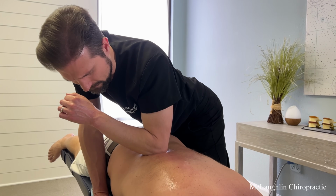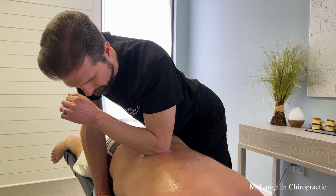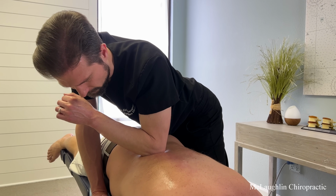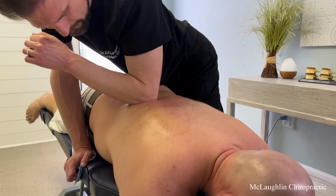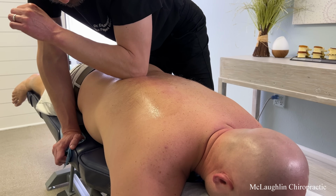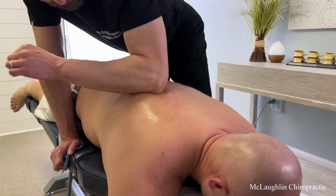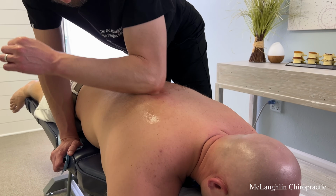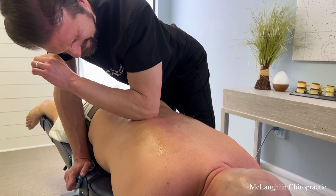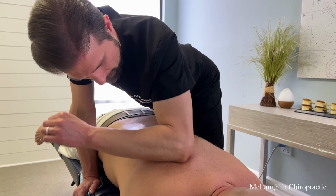Now we can emulate this to some degree with a piece of foam. I'll show you in a minute. We're gonna use a piece of foam to make a new fold, to make a new bend up here and stop it from bending so much at L5. And it's definitely gotten easier with each of your reps here. Oh man.